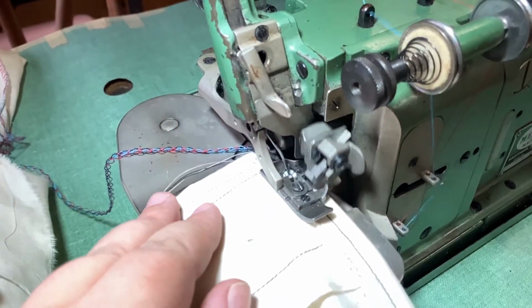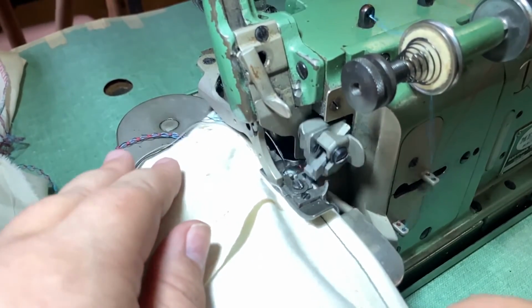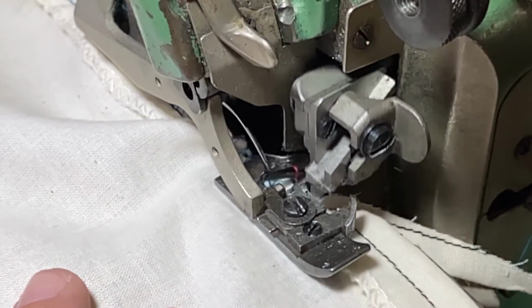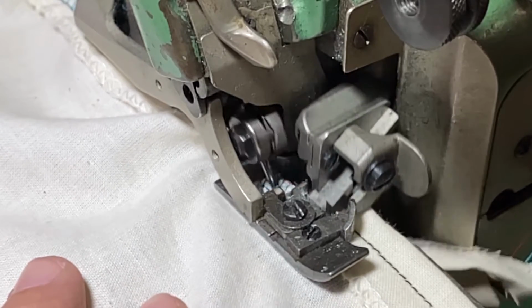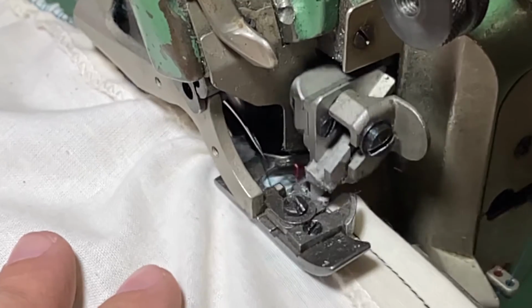This slow motion footage was filmed at a higher frame rate to capture the action of the mechanism. You can see more clearly how the loopers interact with the curved sewing needle to draw out thread and encapsulate the edge of the fabric.